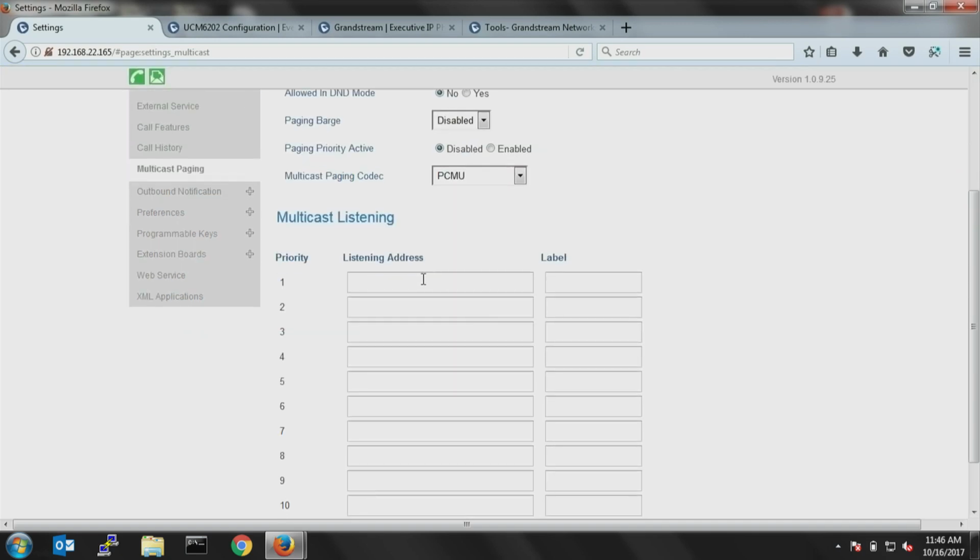So I'm going to show you an example of how you can configure multicast paging. The first thing that you need to do is to choose an IP. It should be a multicast IP address on which the phone is going to be listening. And the range of IP addresses that you can use is 224.0.0.0 up to 239.255.255.255. So the IP should be within that range. So let's say, for example, I'm going to choose 226.226.226.226. Then I'm going to choose port 6565. Make sure you are using a port that is not being used by the phone.